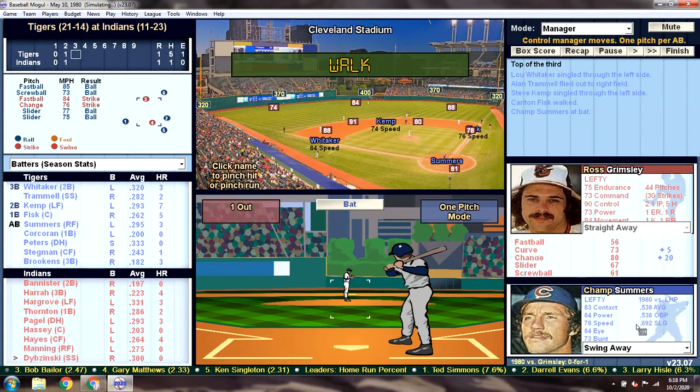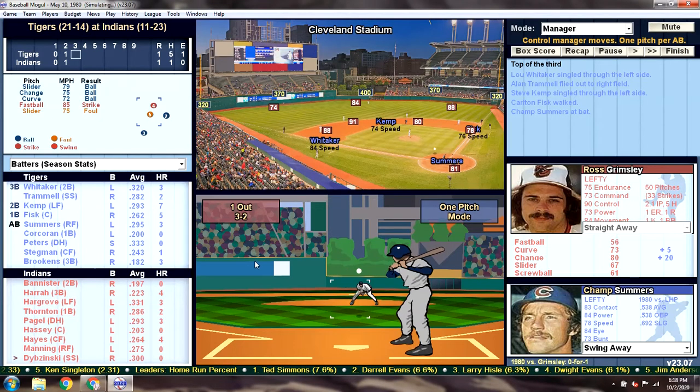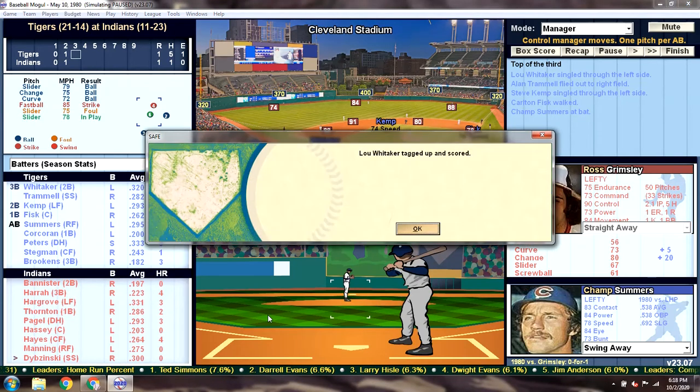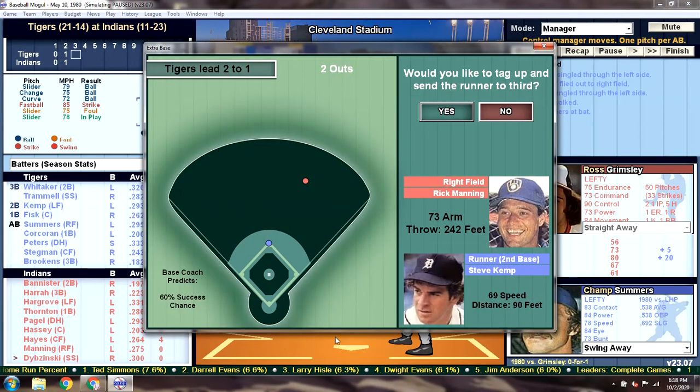For Summers, who's in limited duty, has a .538 batting average versus lefties, but he's been clutch the whole season, even if his overall numbers don't necessarily reflect that. He's going to fly it out to right. We're going to have Whitaker tag up and score. We're going to take the lead 2-1. And I'm not going to risk the third out at third. So we're going to say no.